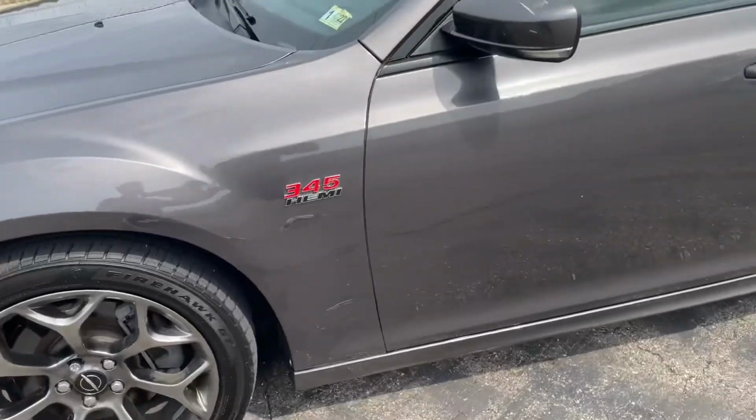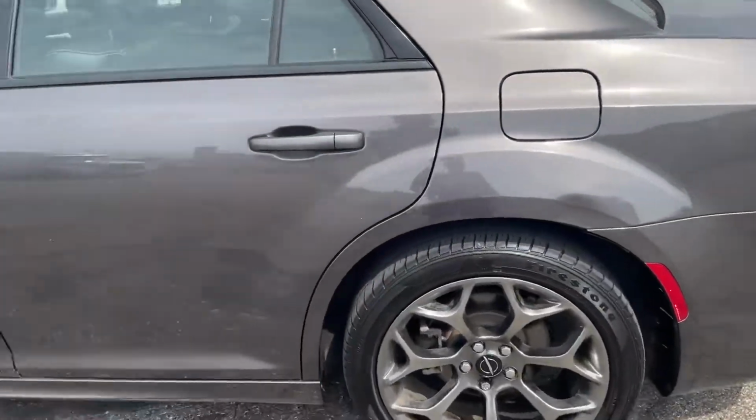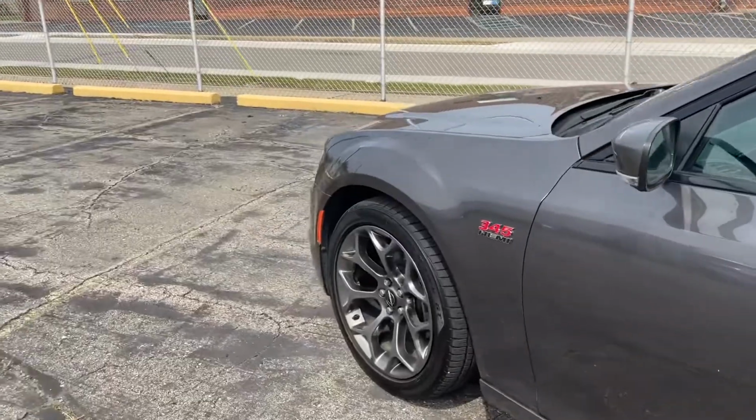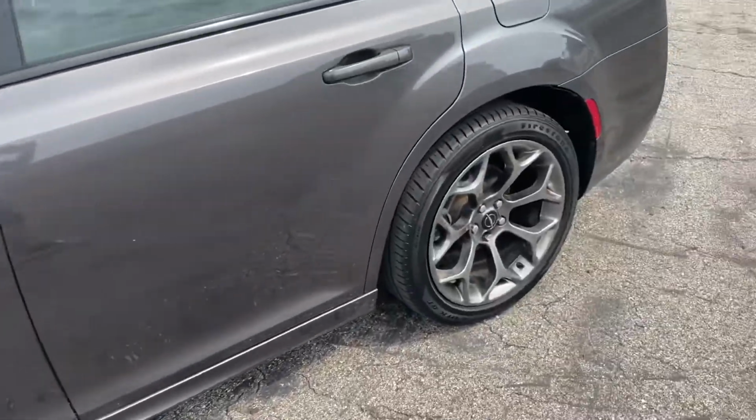Before this car, I had a Nissan 370Z. Before that, I had a Mustang GT 2020. Turned that in. Got a Charger Scat pack, and I was really just looking for like a daily driver, man. I came across this on Facebook.